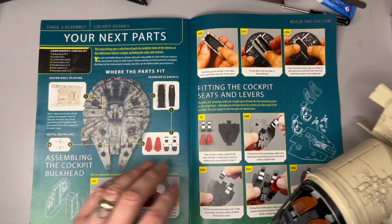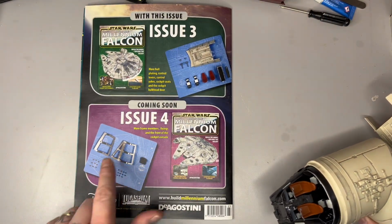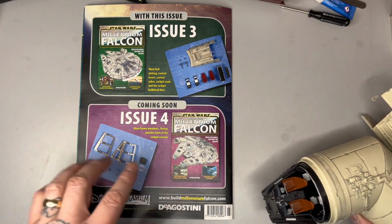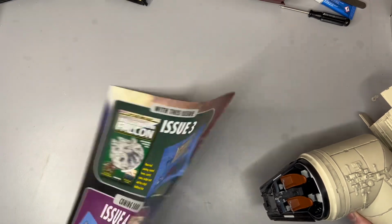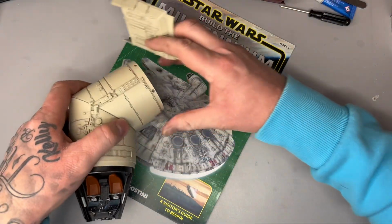Let's just quickly look before I end this video. As you can see, issue 4, more of the frame members, and we'll be looking at more of the cockpit. So it's a bit of build and a bit of recap next week. Please come back next week, guys, to check out this wicked build of the Millennium Falcon.